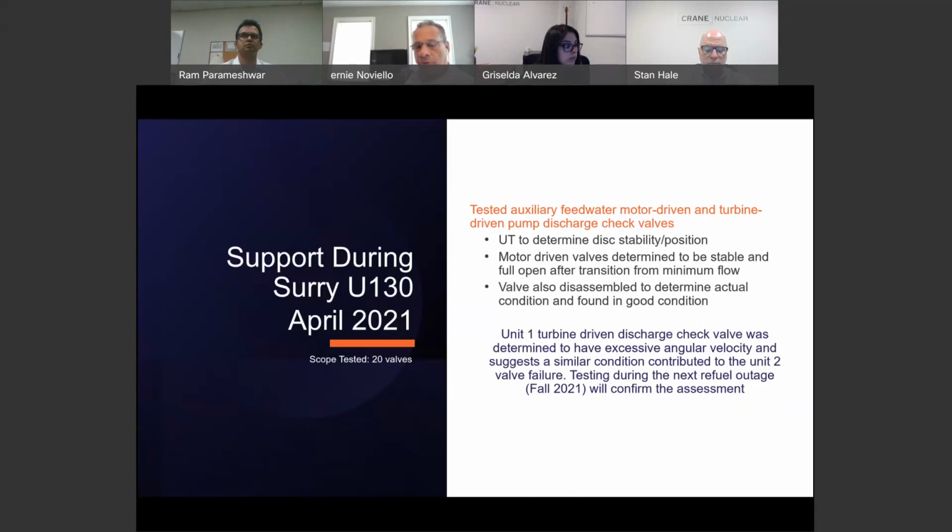Of course, in this test, I think most aux feed tests start on minimum flow and then they run the flow up. Another thing Surry had done this particular outage was they had disassembled both of these valves, and then the disassembly inspection results aligned with the non-intrusive data.